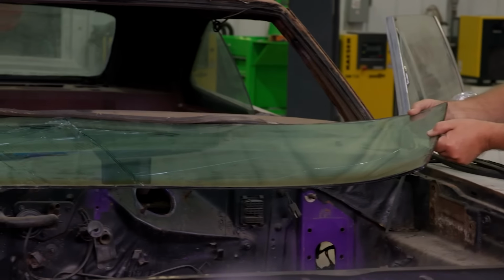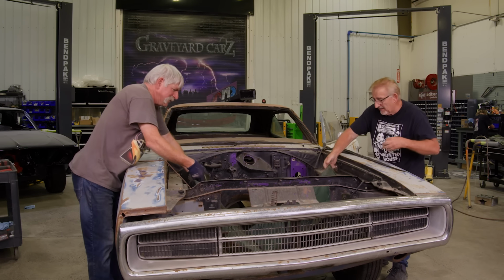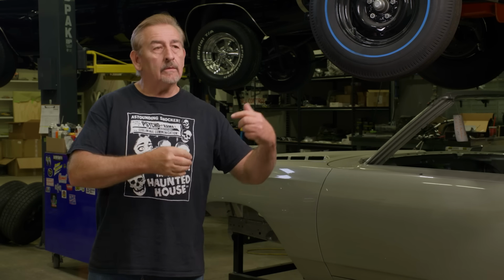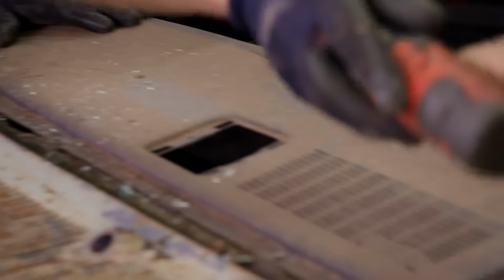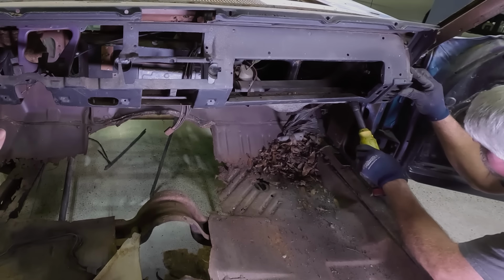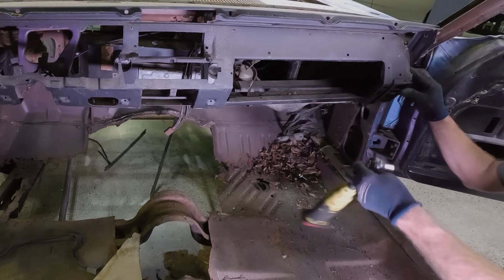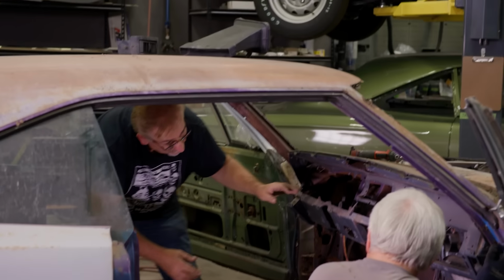First thing I want to get out is that dash so I can start building it out this weekend. I just set it right there. The dash assembly removal is a matter of the five screws across the very front of it. Then there are two anchor bolts on the side that we loosen up. That way we can just roll it down and lift it straight out of there. That gives us the access we need to the heater box.